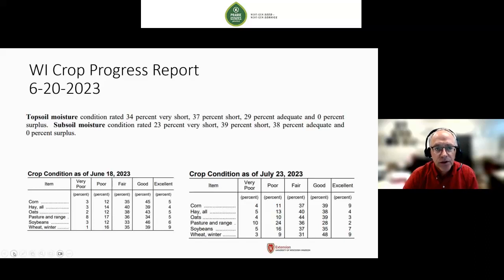So what's interesting when you look at a crop progress report is the crop conditions as of June 18th. In the dead heat of this drought that we were starting to run into, we were still having 70 to 80% of our corn crop being reported as fair to good. There's not a lot of excellent corn out there. We wouldn't expect that, but it kind of surprises me that we're seeing that much being reported. And it really hasn't changed that much as of July 23rd, our latest report, still hitting around that 70-75% in the fair to good range.